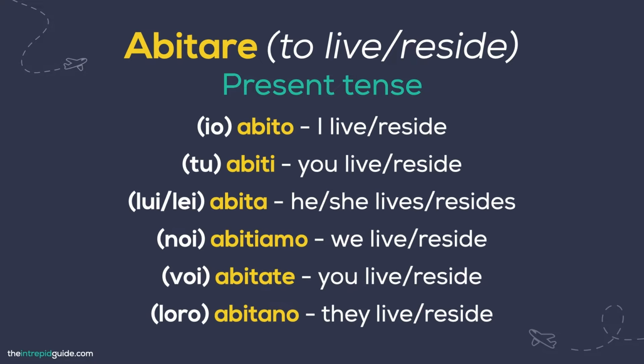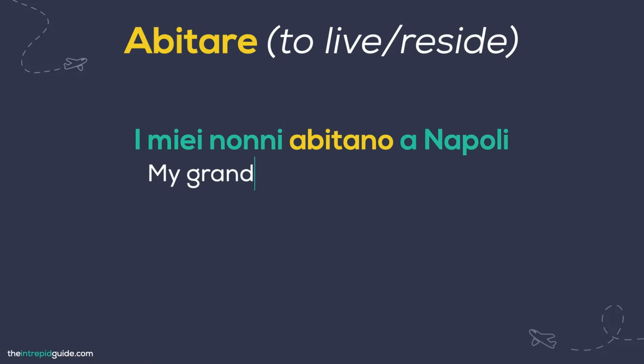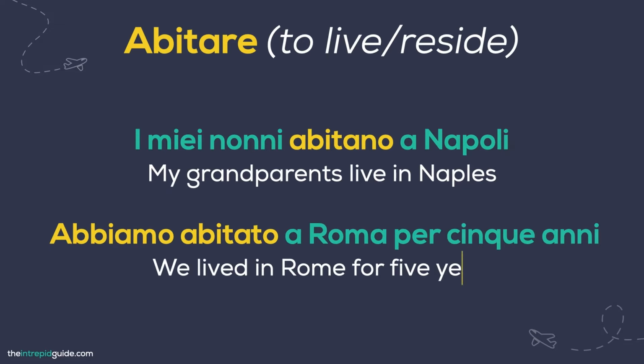Io abito. Tu abiti. Lui, lei abita. Noi abitiamo. Voi abitate. Loro abitano. Here are some examples. I miei nonni abitano a Napoli. My grandparents live in Naples. Abbiamo abitato a Roma per 5 anni. We lived in Rome for 5 years.